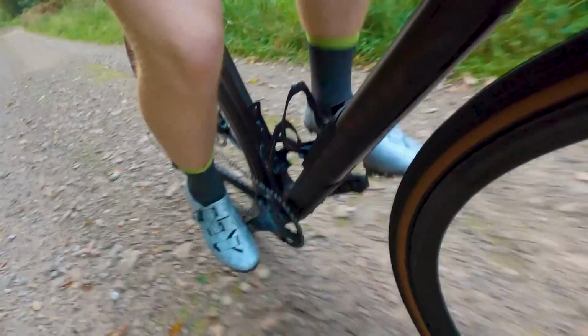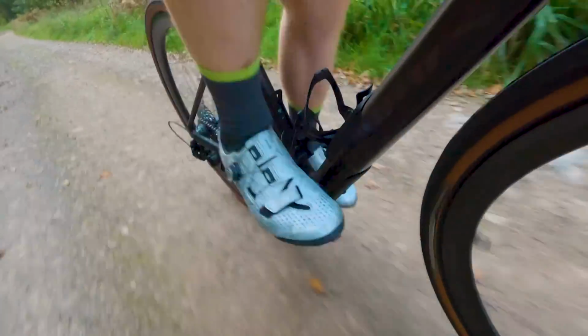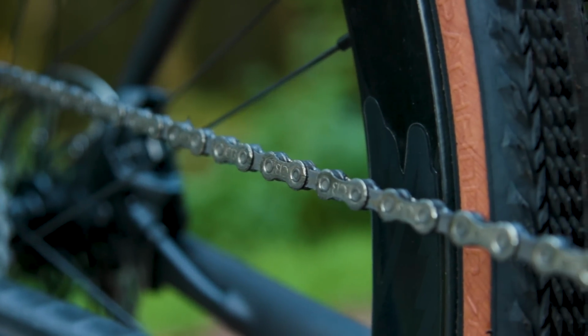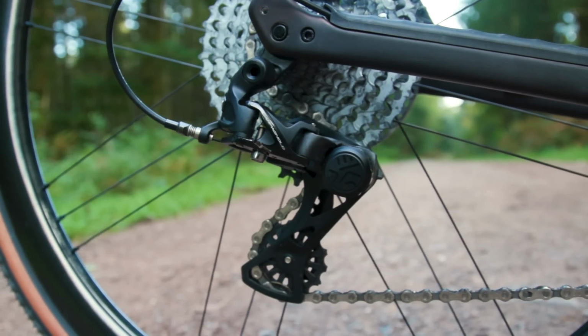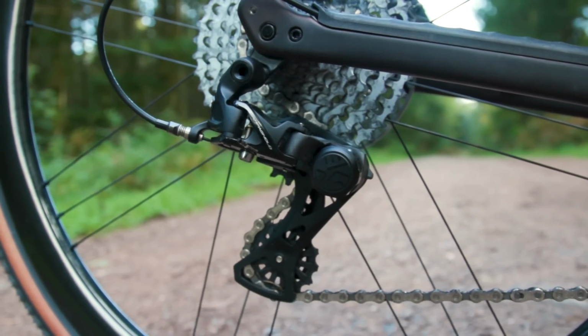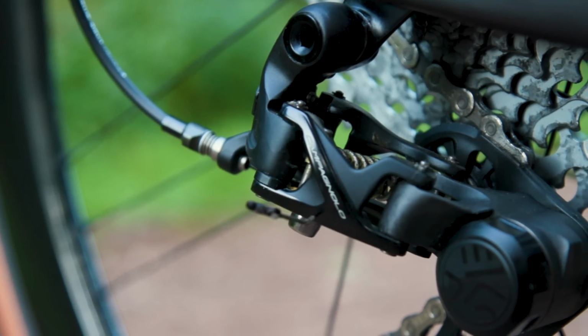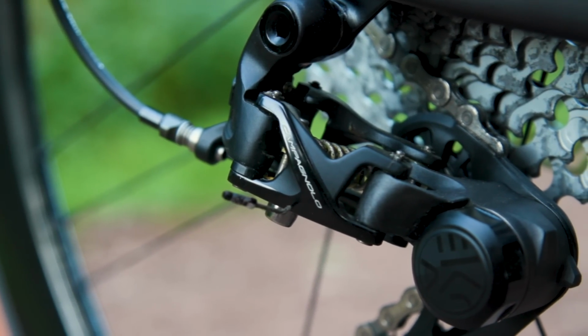The new cassette is accompanied by a matching brand new 13-speed chain, and it is pushed around by a brand new rear derailleur, which, as you would hope for a gravel-specific group set, is clutched for better chain management. According to Campagnolo, that derailleur weighs 275 grams, incidentally.